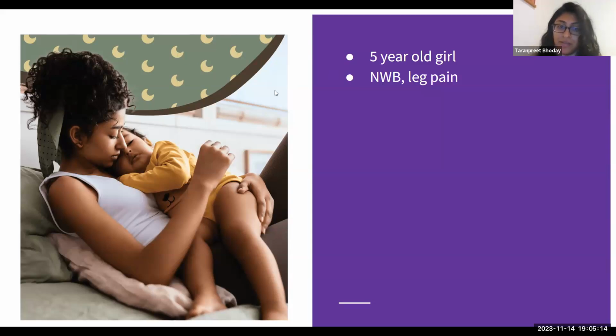So NWB means non-weight bearing. So this is a kid who's essentially refusing to walk. As you can imagine, a 5-year-old, that's quite concerning because children should be walking by the age of 5. What more information would we want from parents, from the nurses at triage? What things would we be worried about?